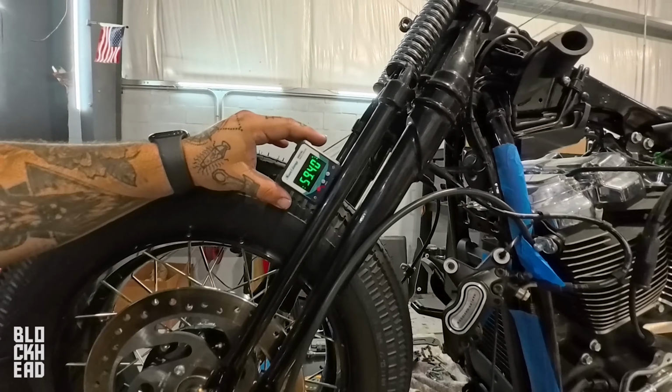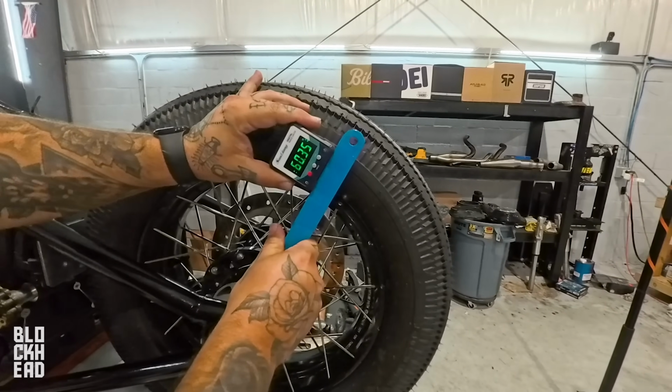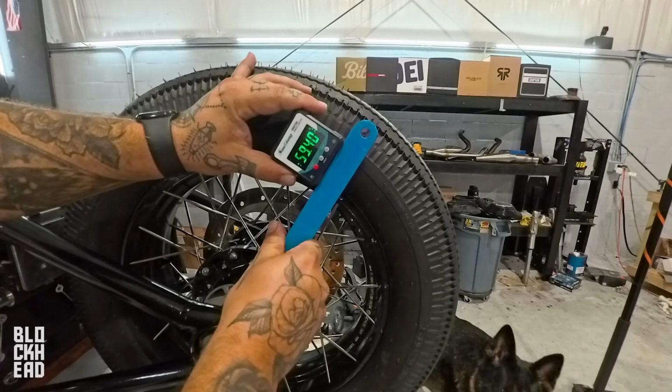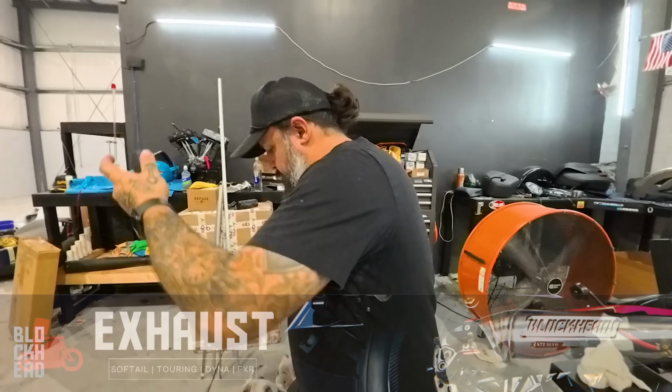Now, if we want to transfer that over, we wanted these to be 59.42, right? Or a similar angle. That way we can dial that in and be like, okay, cool, we would need to be right about there. Super useful.